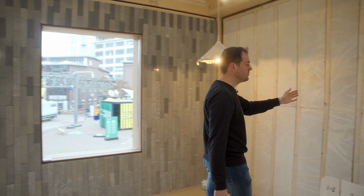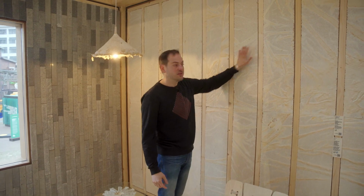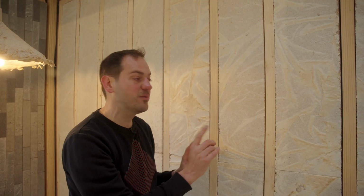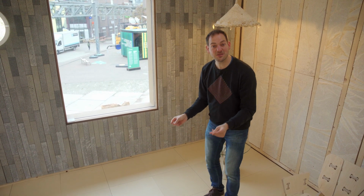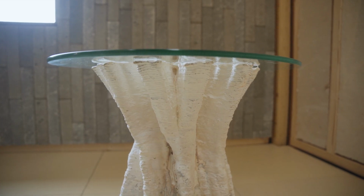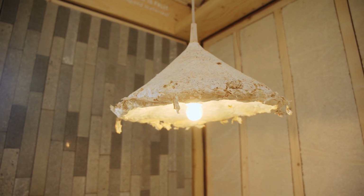This is an insulation wall made from mycelium. So you have them in patterns, you can use them immediately in your house. They are very, very good. And if you don't need them afterwards, you can crumble them, throw them in the earth, and they are very good as fertilizer. Now, look at the floor. The floor is biocomposite and mycelium as well. So acoustically, insulation-wise, super. We have also a table, 3D printed from mycelium. We have a lamp from mycelium.